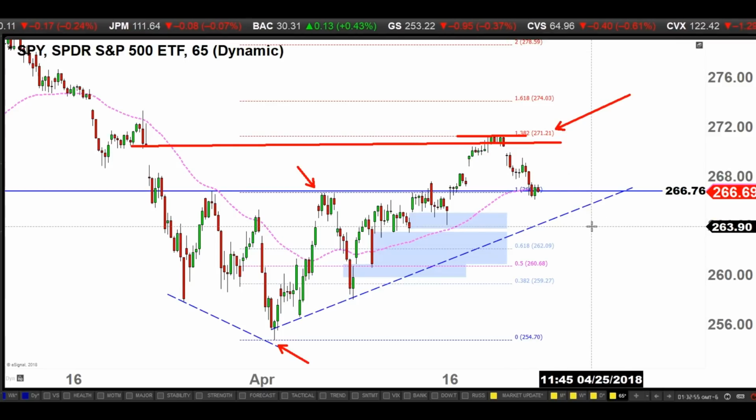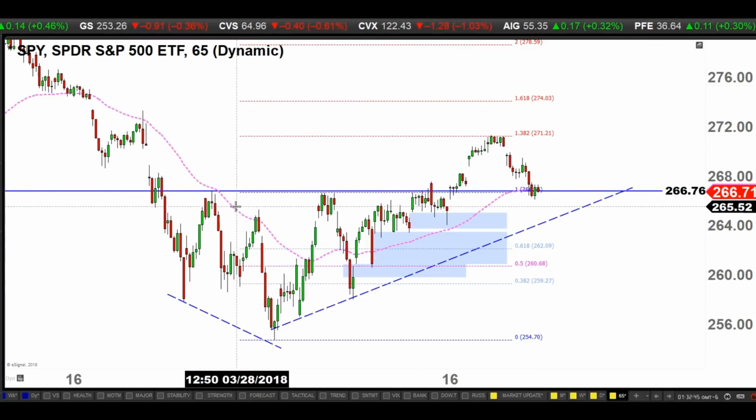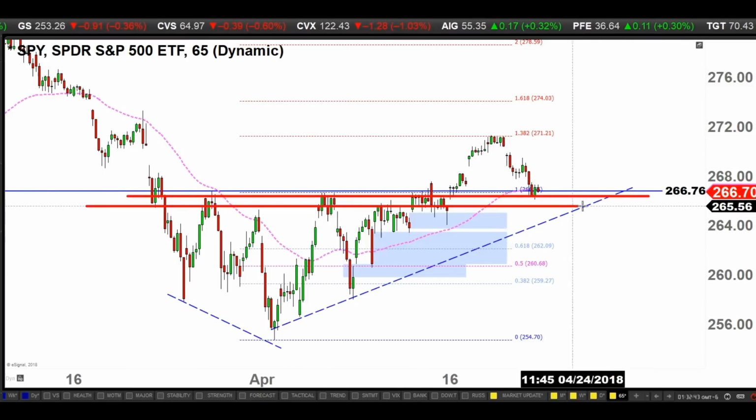Isn't that interesting how these levels tend to collide? When you start to see these technical levels colliding, that's a level to pay attention to. So anyway, this thing came down here, and now we're retesting this neckline, right?